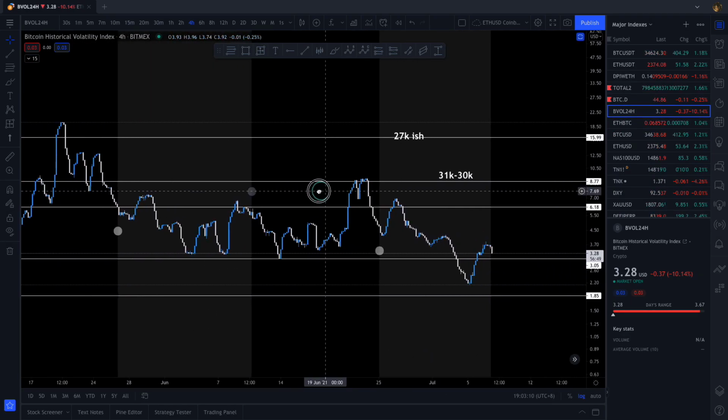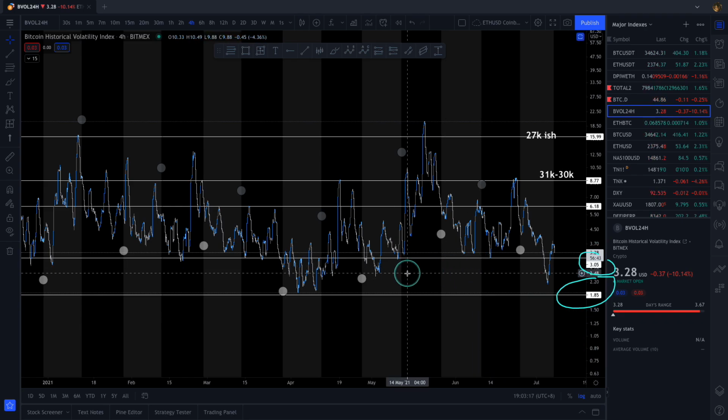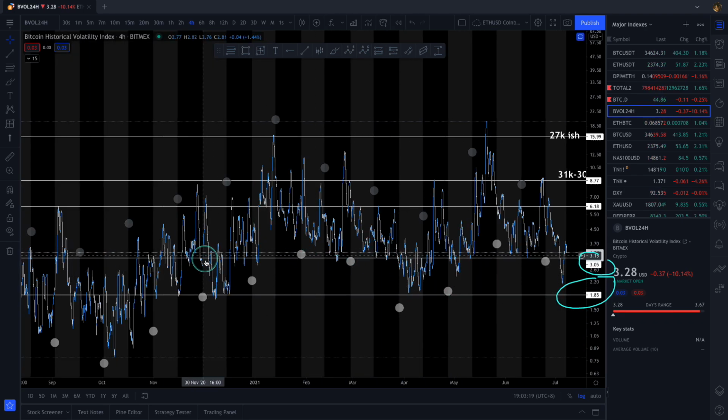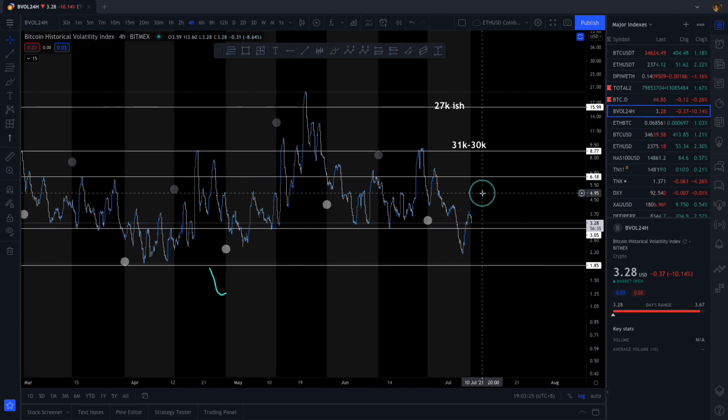The way you use this indicator is you plot out support and resistance lines. In this case, my support would be about 3 and 2. So generally, whenever you see the price come back to this area, you want to prepare for a big move, or at least for the next couple of days to be volatile.